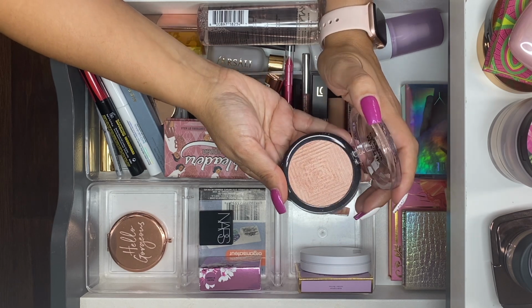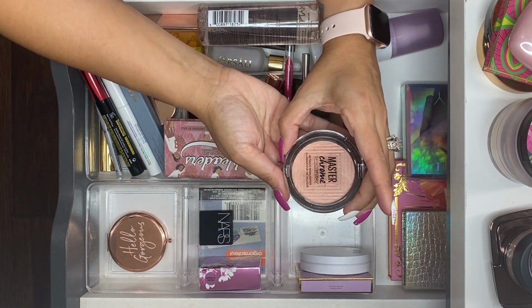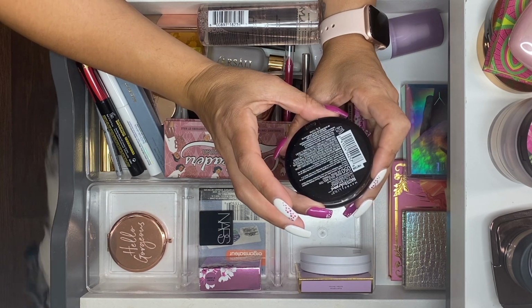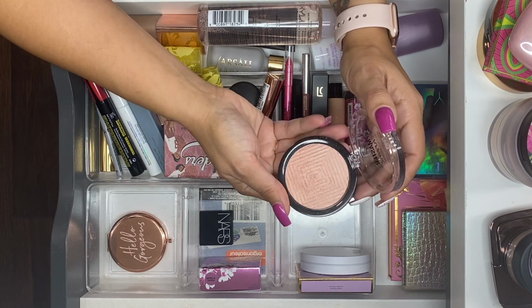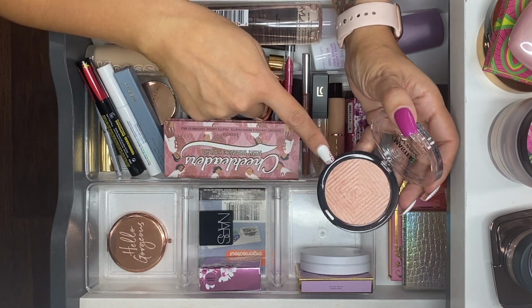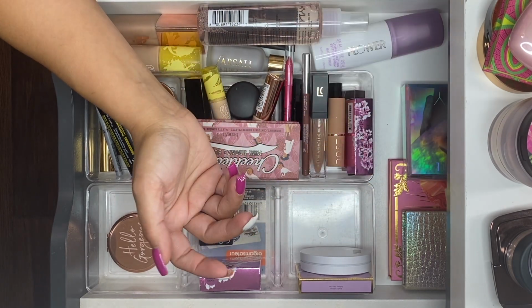I had Maybelline. This is one of the Molten Glow Master Chrome metallic highlighters. Why do I call it Molten Glow? Well, it's rose gold molten. It's really pretty. Mine cracked for some reason, but it's okay.